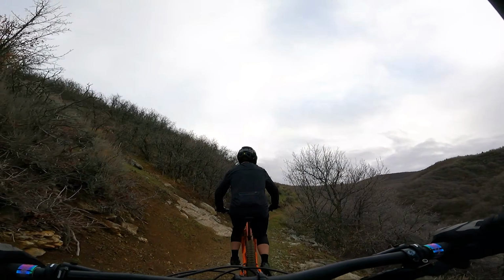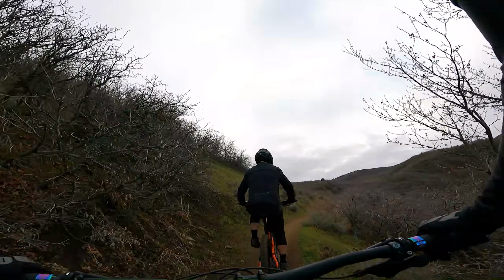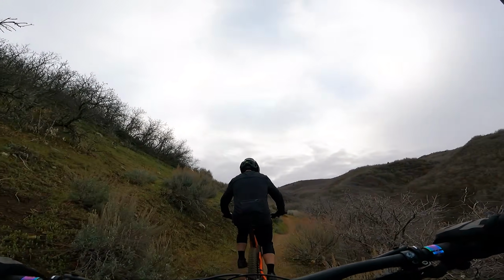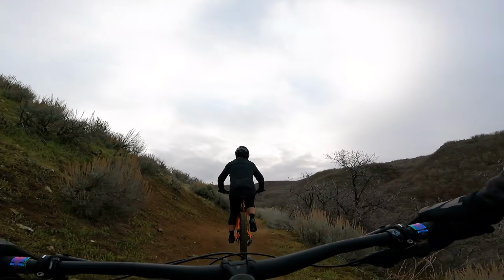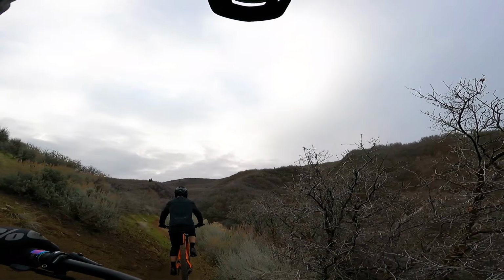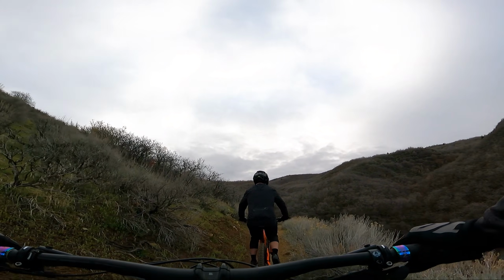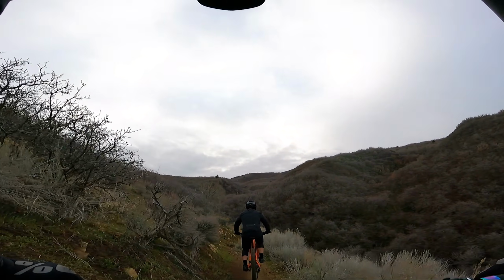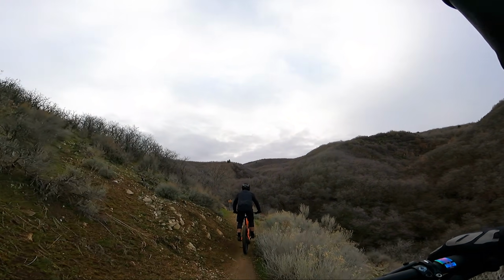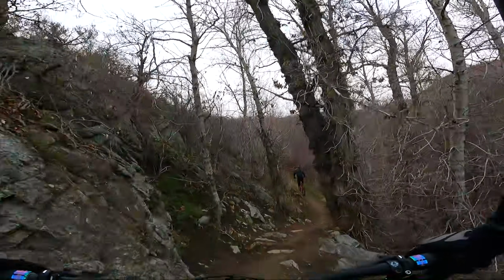We're gonna get to the top here. Not a whole lot left to say about climbing, it climbs better than I expected. I spent some time on the regular Giant Trance with 115 millimeters of travel. Both bikes are 29ers, and I guess I didn't know what to expect. I just assumed it wouldn't climb as well as that bike, even with an extra 20 millimeters of travel out back. I'd be very interested to ride this bike back to back with that 115 millimeter travel Giant Trance. It just climbs really well.